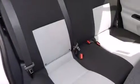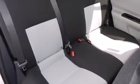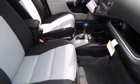With an EPA estimated rating of 46 miles per gallon on the highway, you won't be making frequent trips to the gas pumps.